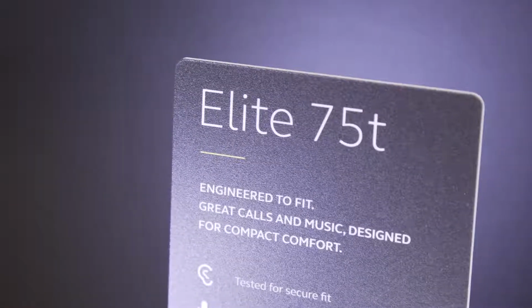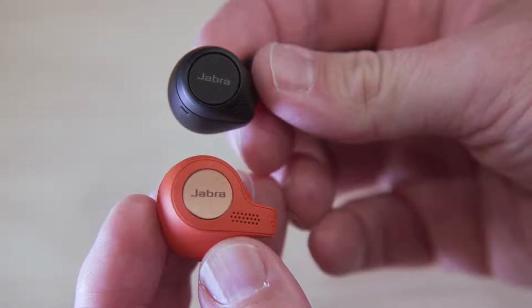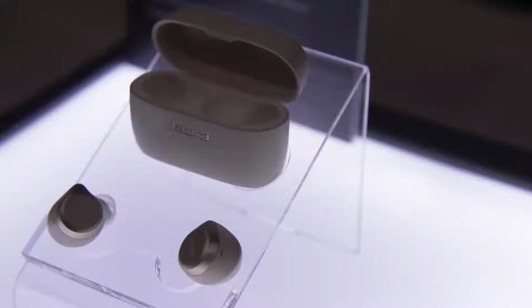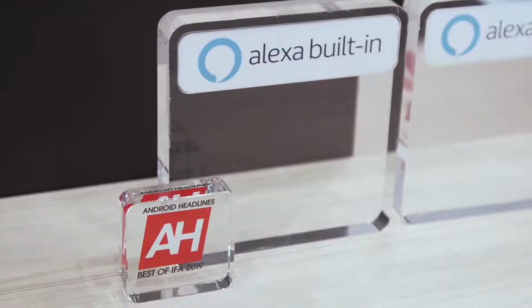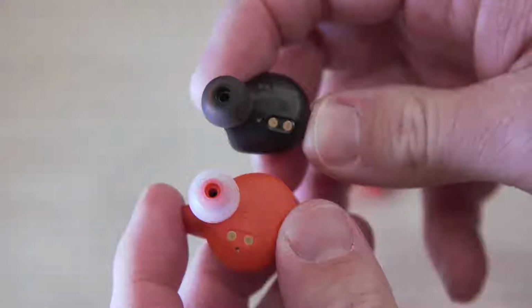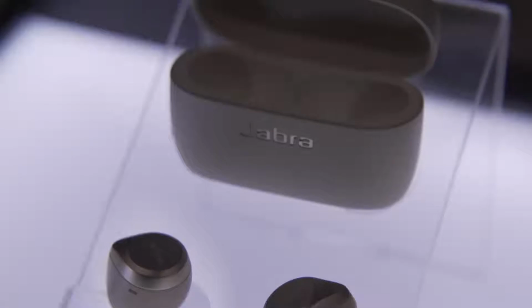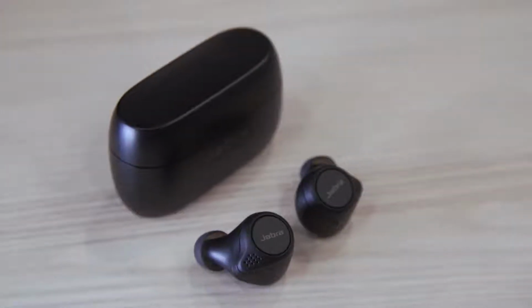Ready to improve on the success of that product, Jabra introduced this week at IFA the Elite 75T, which is 20% smaller and has 50% more battery life than the previous model. We've seen them here on the show floor, although we weren't able to try them, but you can immediately tell they are a lot smaller than the previous model, which should dramatically increase comfort. The battery life is up to 7.5 hours on the buds themselves, which is pretty crazy considering that not too long ago, 4 hours was the max for devices like this.